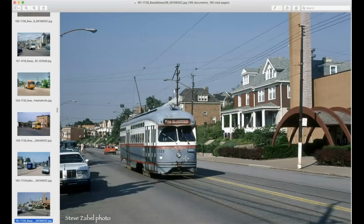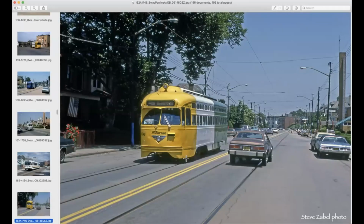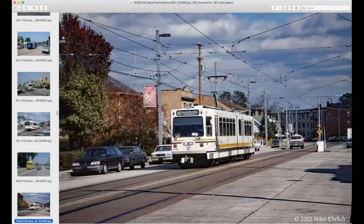1728 before it got repainted was in PA Transit corporate livery. Belasco again. This is Pauline Avenue, 1746. Pauline in the winter time.